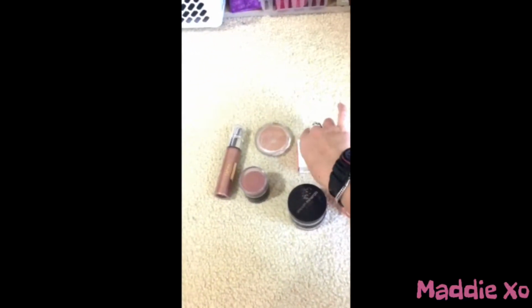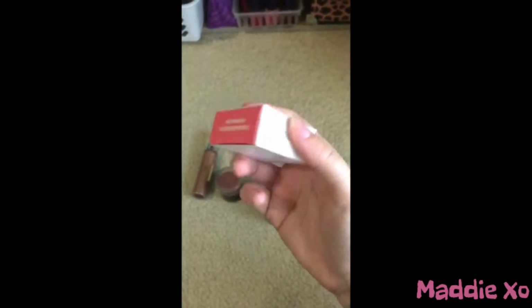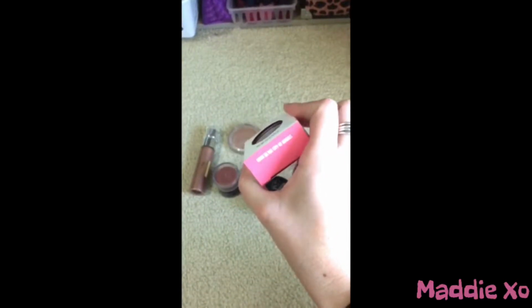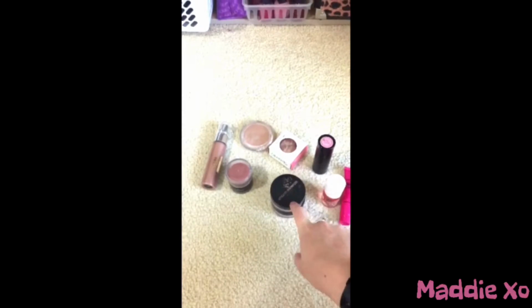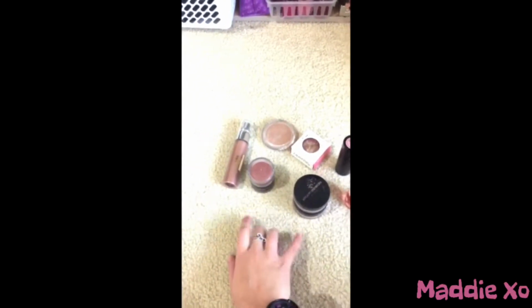I have a ColourPop bronzer sculpting little pack thing. Well, it's not really a sculpting pack, but I don't use this yet because it's too beautiful and I don't want to ruin it. Yes, I know that sounds sad. Some Avon makeup here and here. They're just blushes that I used to use.